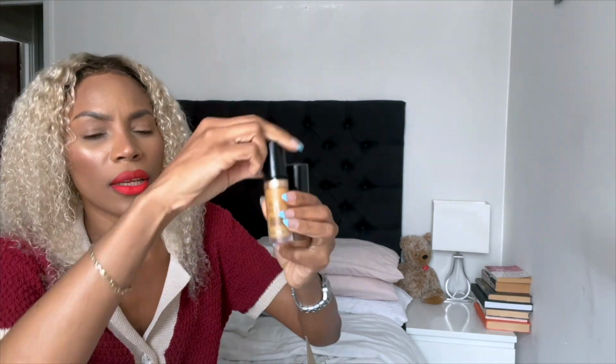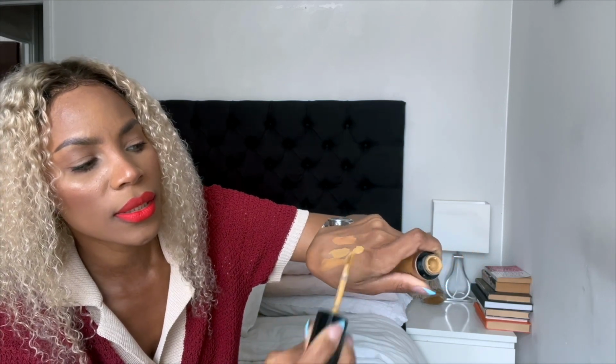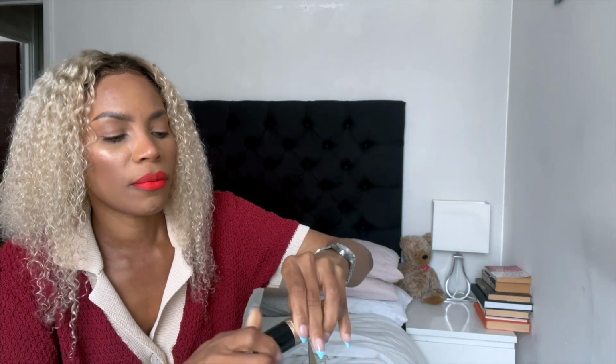It's very yellow. Okay, maybe the Gucci is a little bit more yellowy. Let me just put them side by side. So that's the Gucci here in the middle, and this is Latte from Too Faced. So that's Latte down there. It's Latte, maybe a bit more yellow.